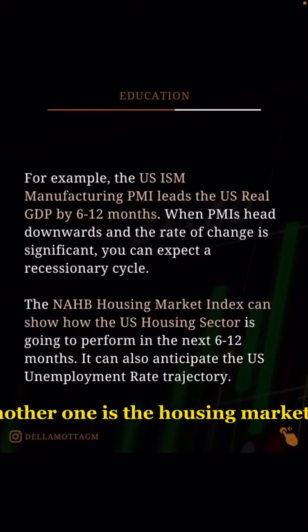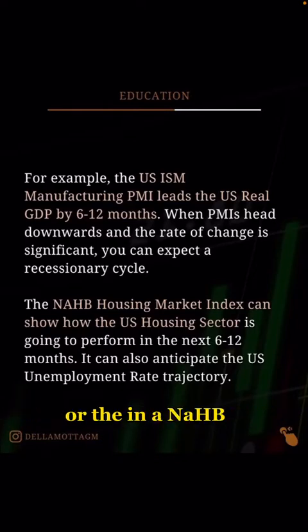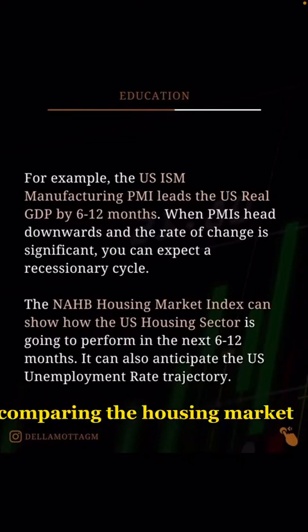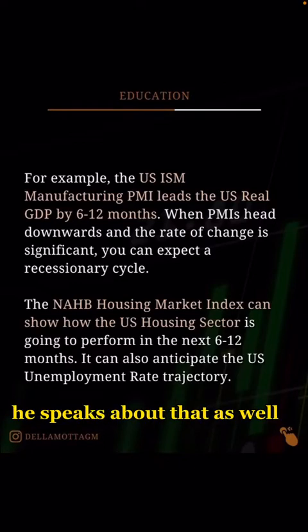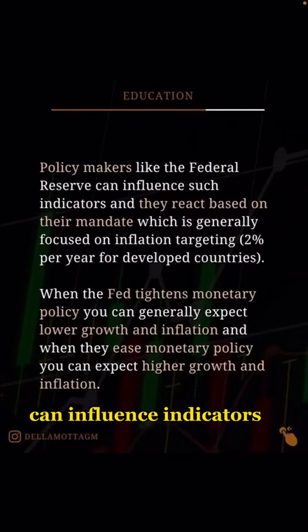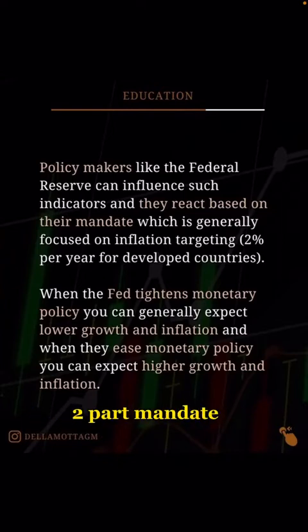Another one is the housing market, or the NAHB. We did drop a chart a couple of days ago comparing the housing market with unemployment rates. So that's going to be something that we need to know. He speaks about that as well. Policymakers like the Federal Reserve can influence indicators, and they react based on their two-part mandate: unemployment, and also, how did they put it, financial stability.